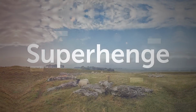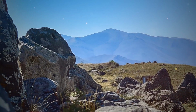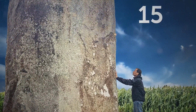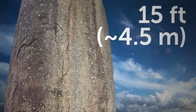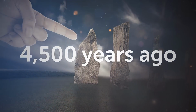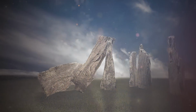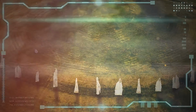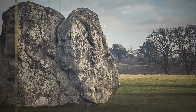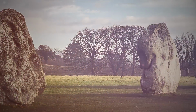It's called Superhenge. It's bigger, heavier, and takes up more space. Each plate here is 15 feet, which is about the height of 2 floors. Once, the stones stood vertically and formed a huge semicircle. But someone pushed the stones over about 4,500 years ago. It was a college prank. No, not really. That's why they couldn't be detected for a long time. Scientists still can't solve the mystery of Superhenge, but they believe the standing vertical stones were part of some huge monument.